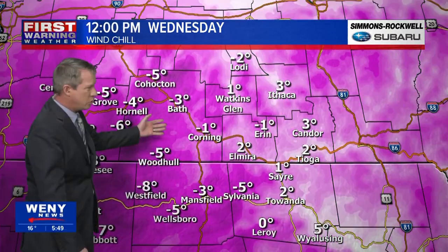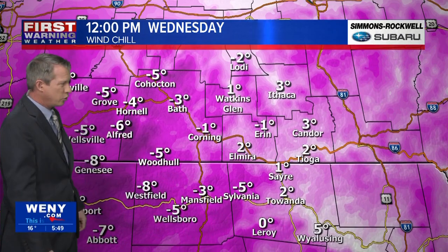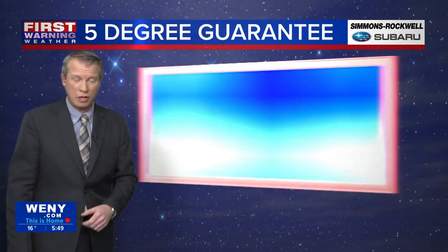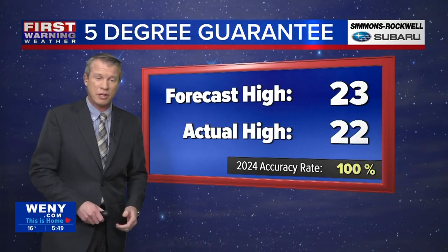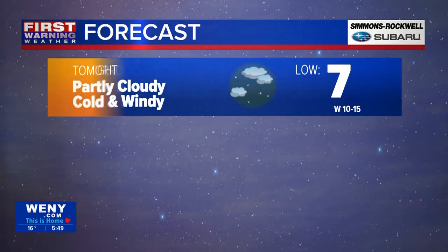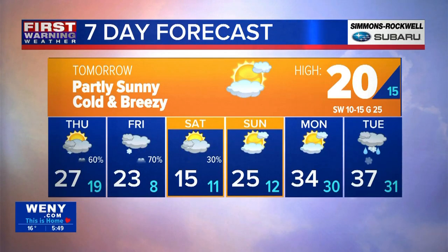These are some of the wind chills that we're factoring tomorrow morning. We're forecasting single digits, both above and below zero, tomorrow. In fact, we may start out the day with some double digits below zero for the wind chills. So bitterly cold weather. It's going to take some time to warm things up. 23 is what we forecast today. We hit 22. 7 our low tonight with partly cloudy skies. 20 our 5-degree guarantee for tomorrow.